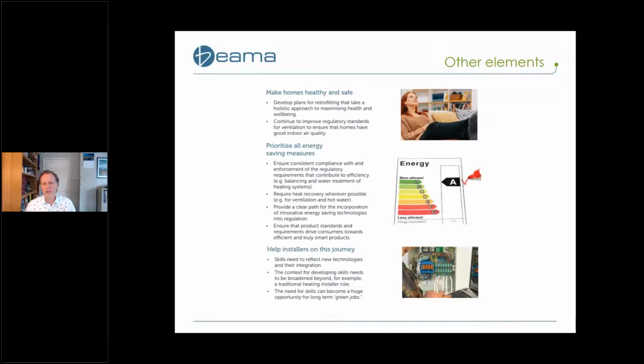And just as a final point on this, we realise that what we're covering isn't everything about homes for the future. We need to make sure that homes are healthy and safe for occupants. And I think to a large extent, we also need to think about how we make these homes better for occupants. It's going to be a huge challenge and a huge expense to get to the point where we have net zero dwellings. And to take consumers with us, they need to see the benefits of doing that. Alongside this, we need to make sure we're prioritising all energy saving measures on appliances, on any technologies where heat recovery is possible, but just looking at all the options for everything that is going in our home that might be using energy or might be affecting the way that we use energy.